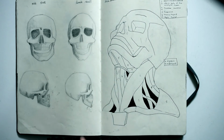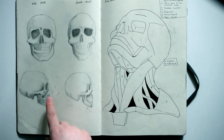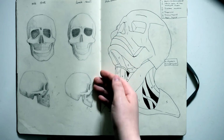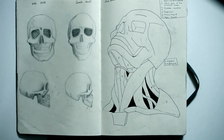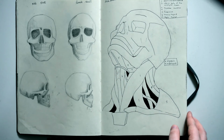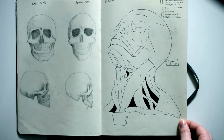And then this is the differences between a man's skull and a woman's skull. You can see this is more angular, a bit wider, and this is a bit narrower and has less of a harder edge to it. And then here are some of the neck muscles. I should probably go over the neck muscles again because I have a lot of trouble remembering them.